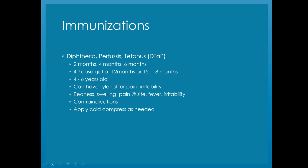So they can have Tylenol for pain or irritability, or Motrin if they're over 6 months of age. They might have redness and swelling and pain at the site, fever or irritability. If they do have a history of a febrile seizure, you may want to give scheduled Tylenol for this one. Contraindications would only be if they have a neurological disorder or if they are febrile that day. And you can apply a cold compress as needed to the site.